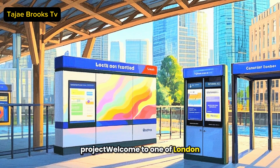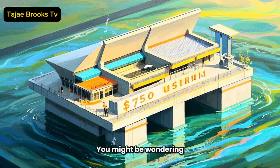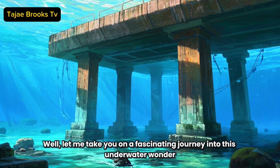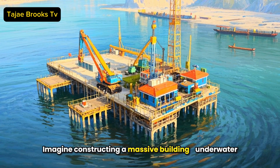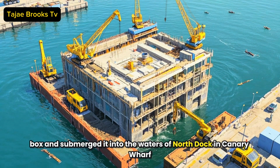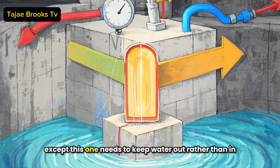Welcome to one of London's most extraordinary architectural marvels, the Canary Wharf Crossrail Station. You might be wondering, what makes a train station worth over $750 million? Well, let me take you on a fascinating journey into this underwater wonder. Imagine constructing a massive building underwater. That's exactly what engineers did here. They created an enormous concrete box and submerged it into the waters of North Dock and Canary Wharf. It's like building a giant bathtub, except this one needs to keep water out rather than in.